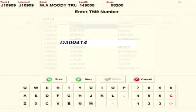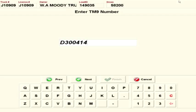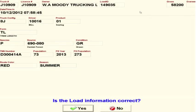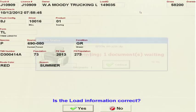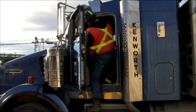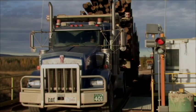Click Next. Fifth, enter the TM9 load ticket number from the top of the manual ticket. Remember, all TM9 codes begin with a letter. Click Next. Sixth, put your blank manual load ticket in the printer. Review the information on the screen. Click Yes if all is correct, and the printer will automatically start printing your ticket. When properly completed, you can proceed to the yard to get unloaded.